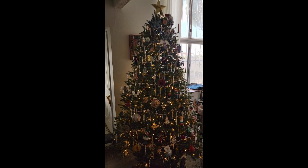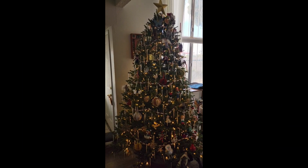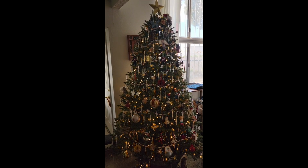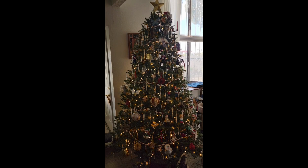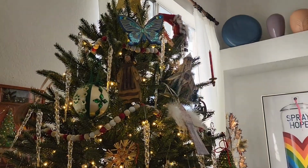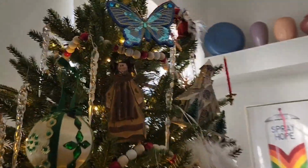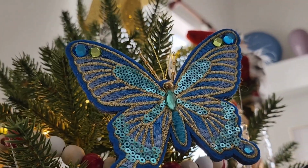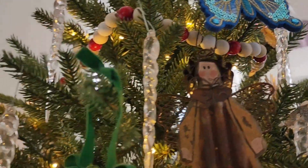And ta-da! The tree is decorated. It's taken the whole morning. The cats have not enjoyed the whole process. I've been moving around too much for their liking, but the tree is decorated. So let's look at a couple Christmas ornaments. We'll start near the top. I don't know where I got this sequin and felt butterfly, but I love that one.